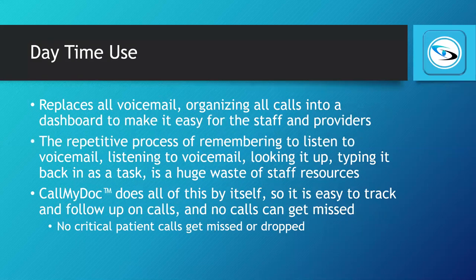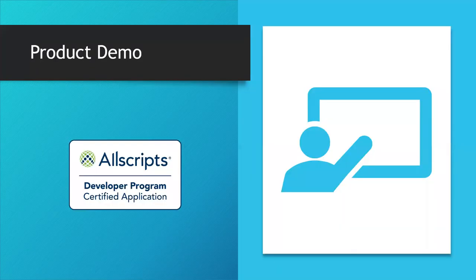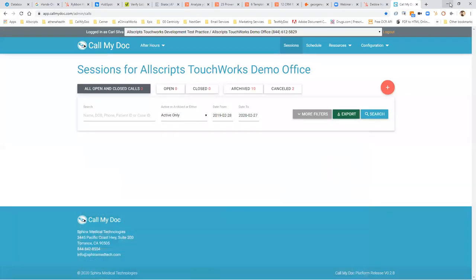And as I mentioned before, during the day, it makes sure that anything that doesn't get answered by a live person doesn't get lost or misplaced. And if you have a call center that's taking down messages, CallMyDoc does it by itself. So you don't necessarily need a call center to do anything other than the most efficient thing, which is probably dealing with scheduling patients or other types of critical patient questions. Now, I'm going to show you examples of everything I'm discussing here in just a minute. So the easiest way to explain what we do is to just show you, okay?